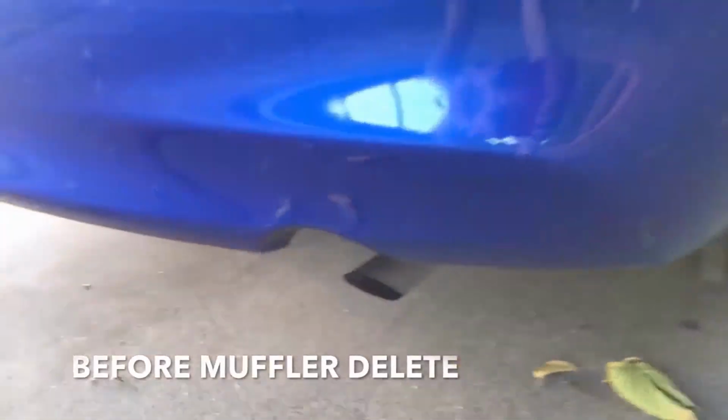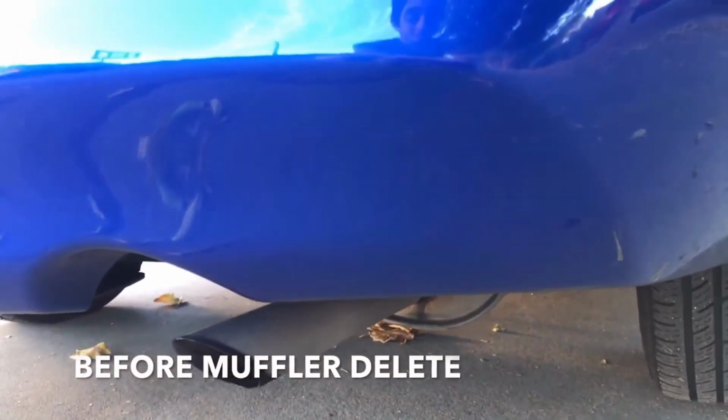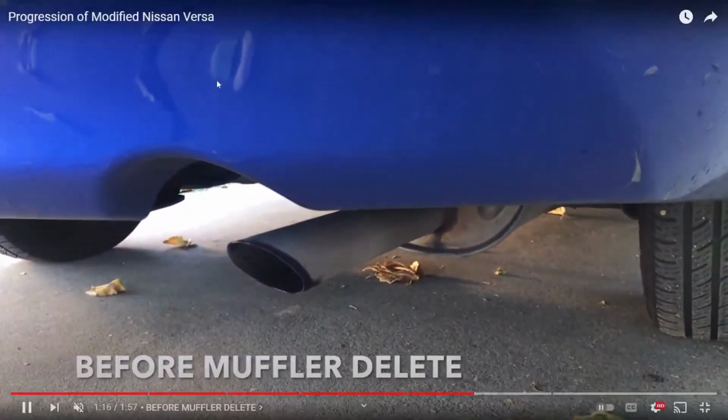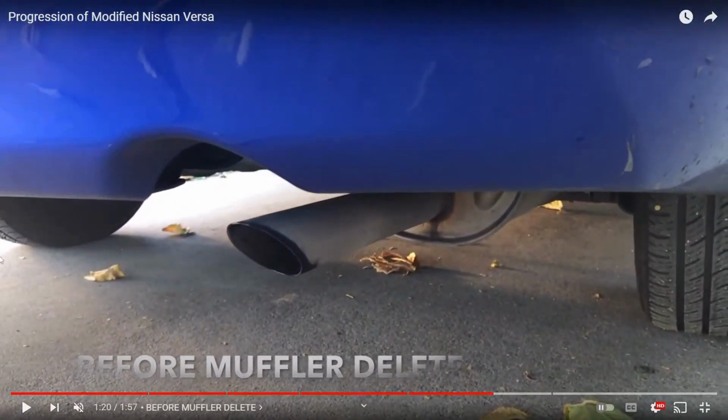And again, guys, we're talking about the most popular mods, or modifications, for your Nissan Versa. Here he's saying it's before the muffler delete. What's cool about a lot of these tuner cars is you can, for the most part, just do a muffler delete and have the car sound decent.